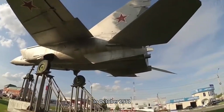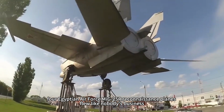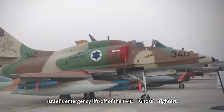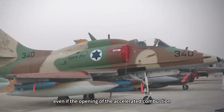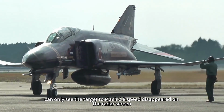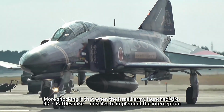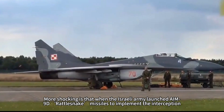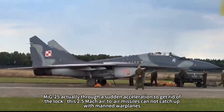In October 1971, over the Sinai Peninsula, 4 Egyptian Air Force MiG-25 reconnaissance planes flew like nobody's business. Israel made an emergency liftoff of F-4E Phantom fighters, but even with the afterburners on, they could only see the target at Mach 2.8 disappear from the radar screen. More shocking is that when the Israeli army launched AIM-9D Sidewinder missiles to implement the interception, the MiG-25 threw off the lock with a sudden acceleration.